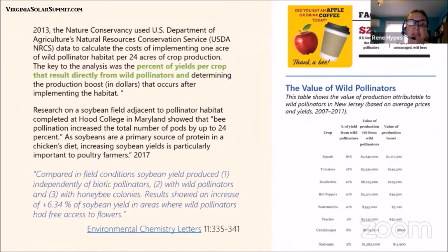Though it's hard to see on the slide, if you look to the right here, the squash had an 81% yield from wild pollinators with a production boost of over $1 million. Other fruits and vegetables, including blueberries, watermelons, and bell peppers, were at 10% yield from wild pollinators with thousands of dollars in production boost. Next slide.